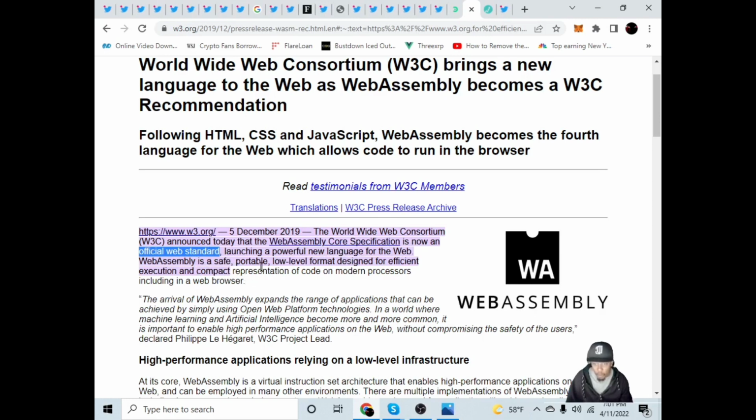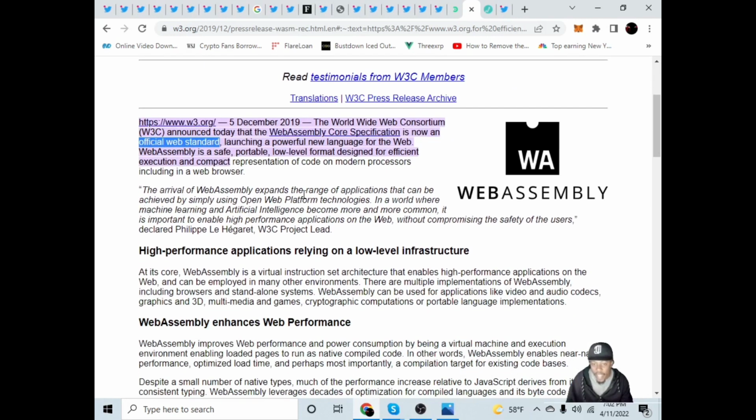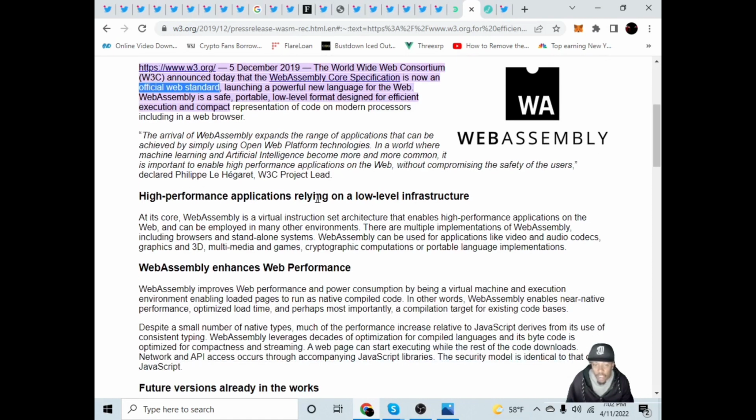WebAssembly is a safe, portable, low-level format designed for efficient execution and compact representation of code on modern processors, including in a web browser. That's crazy. The arrival of WebAssembly expands the range of applications that can be achieved by simply using open web platform technologies. In a world where machine learning and artificial intelligence become more and more common, it is important to enable high-performance applications on the web without compromising the safety of the users, declared Philippe Le Hégaret, W3C project lead. High-performance applications relying on a low-level infrastructure. At its core, WebAssembly is a virtual instruction set architecture that enables high-performance applications on the web and can be employed in many other environments.